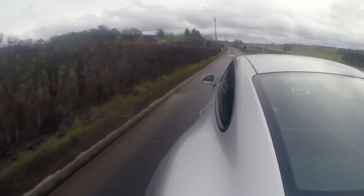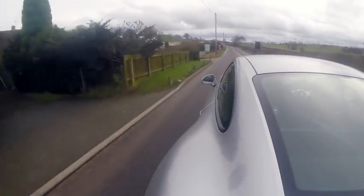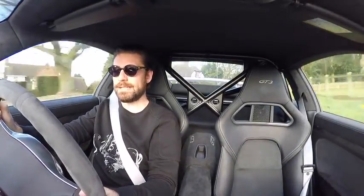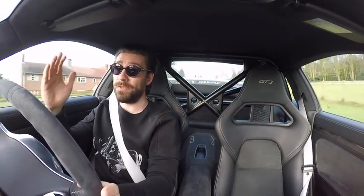In its standard form, you still have the option to turn the valves in the exhausts on and off, and it does make a difference, but it's not huge, but it's just the sort of thing that you press as soon as you get in the car. So, valves on in a totally stock car. All right, we're coming up now on a nice straight. Let's see how this thing sounds. All right, I'm starting in second at 4,000 revs.